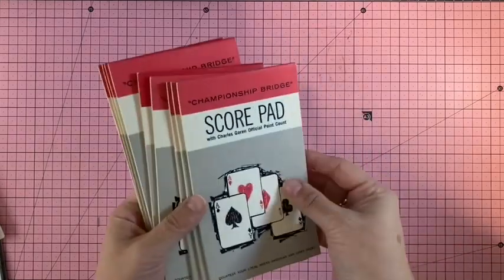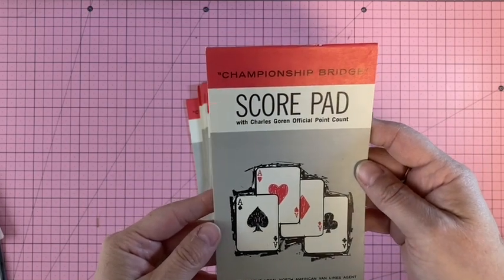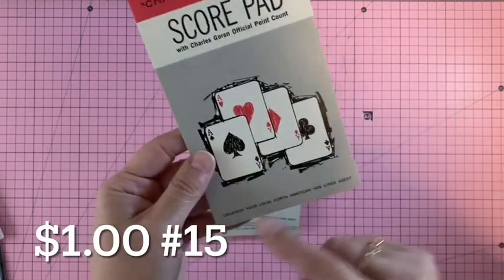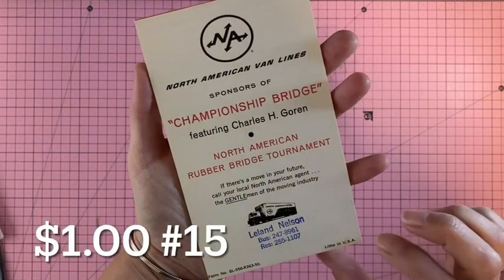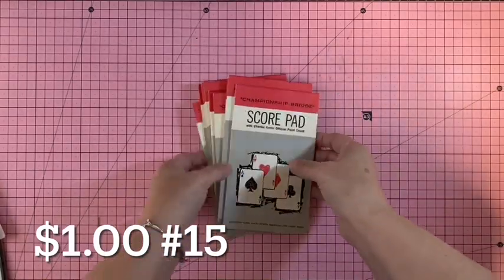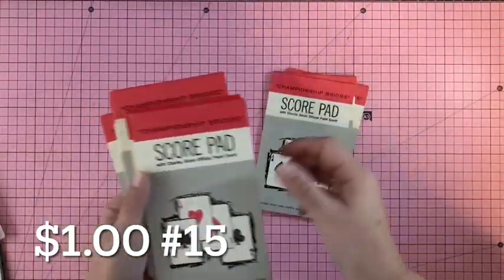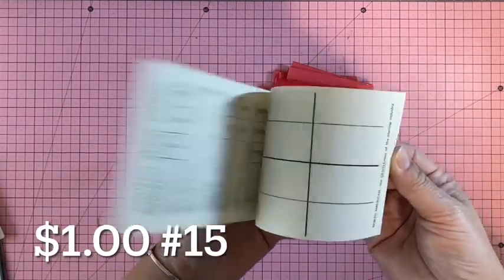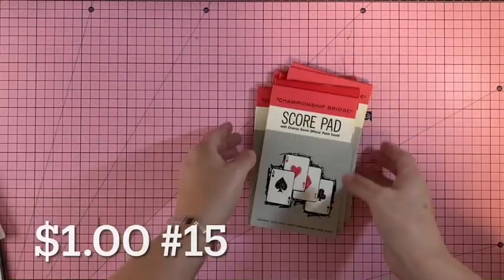This is another multi-purchase. These are vintage score pads. Championship Bridge score pad with Charles Goren official point count. Courtesy of your local North American Van Lines agent. Look how fun. I used to give these out. So yeah, just new, unused bridge score pads. How many do I have? 1, 2, 3, 4, 5, 6, 7, 8, 9, 10. I've got 10 of them. Yeah, so they're in great condition and just great for journaling spots or for playing bridge.